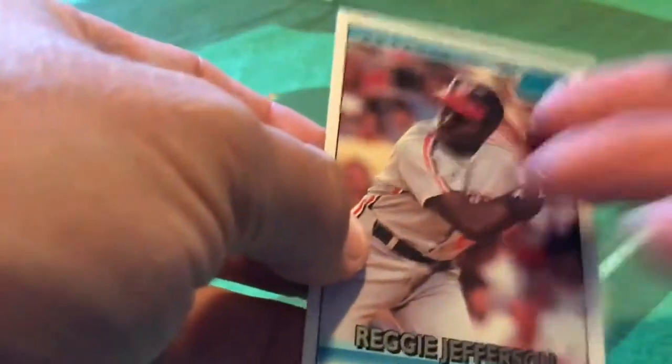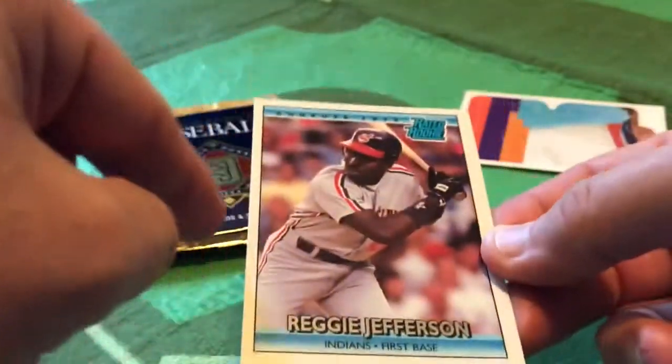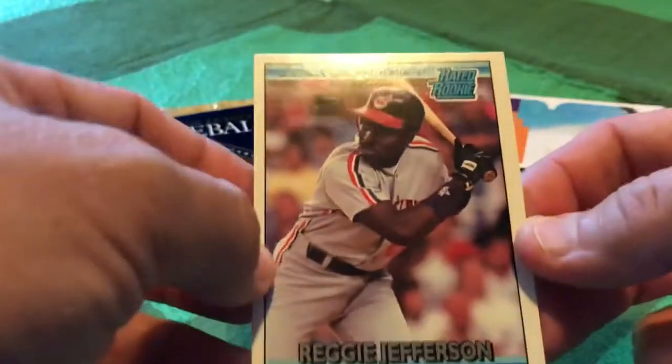This was actually pretty standard for the premium sets. Not UV coated. Now, if I get it in the light here, you can see it's reflecting. But this is not a UV coating. This is just a glossy card stock.